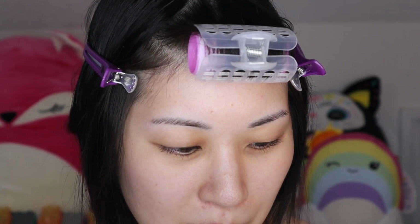But I noticed that even when I say I'm doing simple makeup, it always ends up being really complicated, especially my eyes, because I just love putting on eyeshadow. So even when my eyeshadow is simple, it's still a pretty bright color. So this is definitely super different from what I usually do. So I thought, why not?